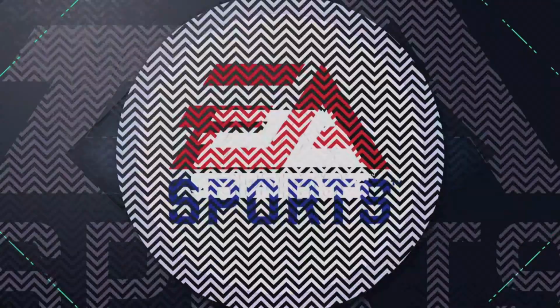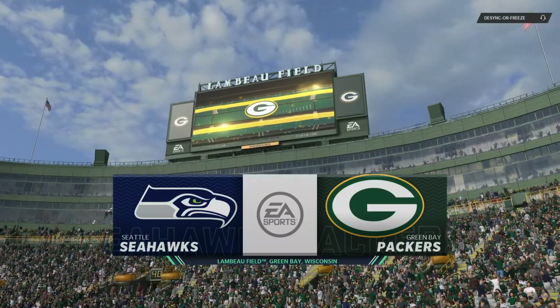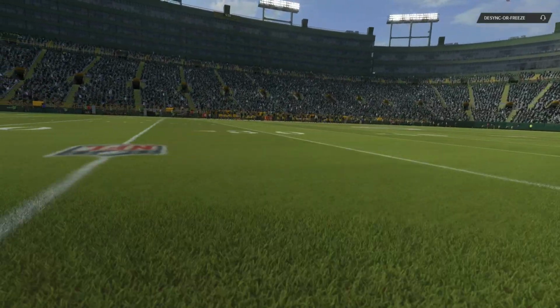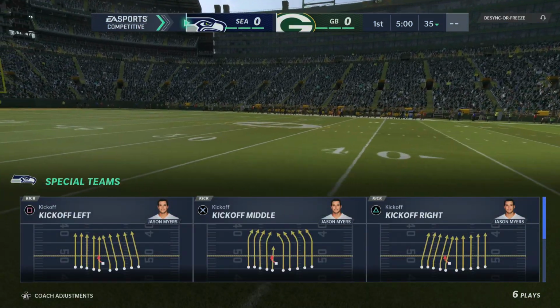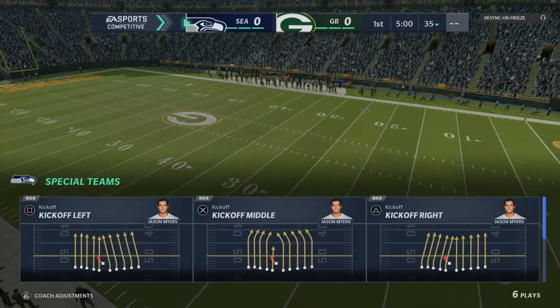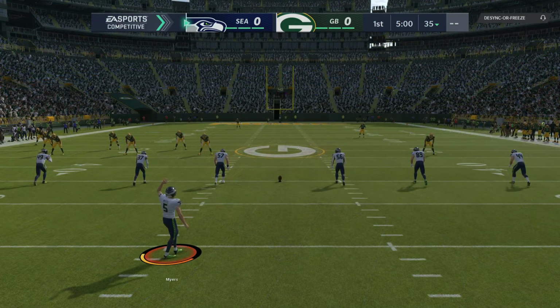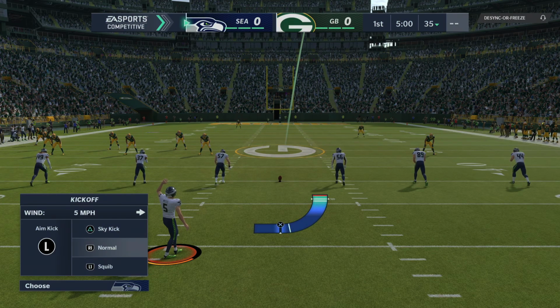EA Sports coverage of the National Football League brings us to legendary Lambeau Field in Green Bay. No team means more to a city than the Packers to Green Bay, and this was the scene a few moments ago as the green and gold made their way out of the historic tunnel. They're ready to go as they get set to match up with Russell Wilson and the Seattle Seahawks.